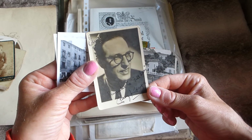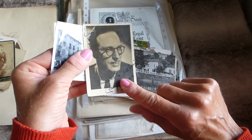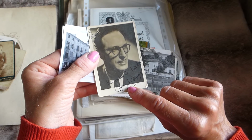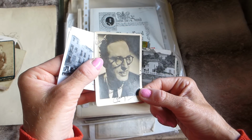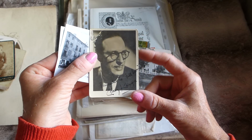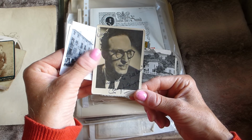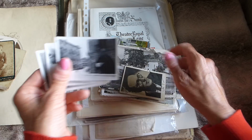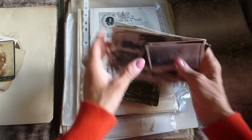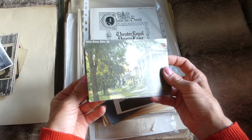This signed photograph here, I can't actually read what he says except, remember the, let's say, full moon. Remember the full moon, I think that says. And to, I don't know, Edna? To Edna, remember the full moon. Yeah, anyway, quite nice. And these little cute black and white photos. So I've got those. And then I got some coloured ones.